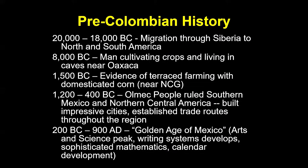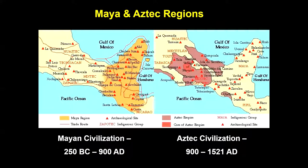100 AD was considered the golden age of Mexico, when arts were at their peak. The Mayan civilizations developed sophisticated calendars and this kind of thing. From 250 to 900 was the height of the Mayan Empire in the Yucatan Peninsula and across the continent to the Pacific Ocean. Something drastically happened around 900, and the Mayans seem to have left all of their built infrastructure. Others were strong, the dominant group in central Mexico.